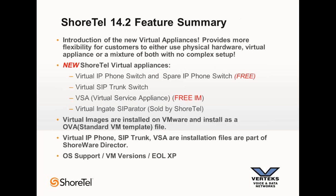Some of the new features that are in ShoreTel 14.2: virtual appliances. One of the great things about this now, you can run a virtual appliance on a VMware platform, so you don't actually have to buy the physical hardware. You can actually have those running as basically an OVA file in your virtual environment. You can virtualize the IP phone switch and a spare IP phone switch, which gives you the N+1 redundancy for free. You can virtualize your SIP trunk switch, your virtual service appliance. This is a new one here. This replaces your conference bridge. So if you have an SA100, SA400, you can actually virtualize those appliances and get the free instant messaging right out of the box, and also the separator if you needed to do something along those lines. Again, like I said, it runs as an OVA file, and you can have a virtual IP phone, SIP trunk, VSA, all installed files, part of your ShoreWare Director server.